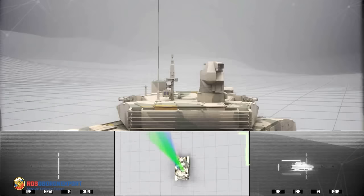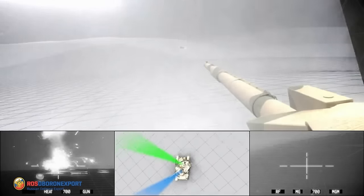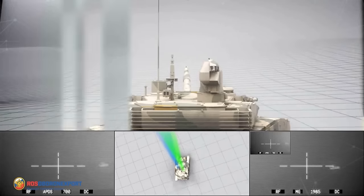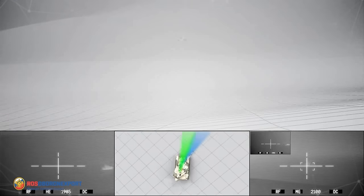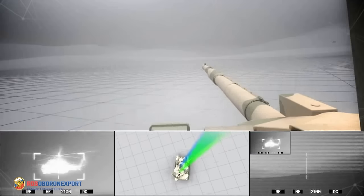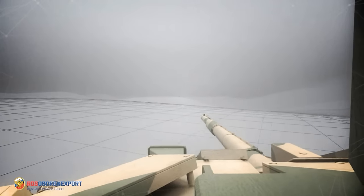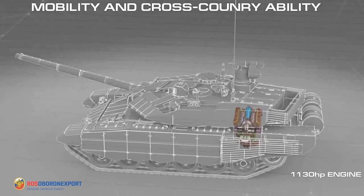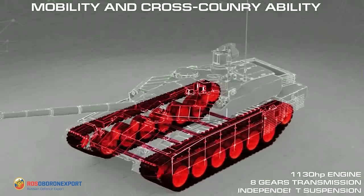Hunter-killer mode is a unique feature which provides the commander and gunner with equal engagement capabilities and reduces detection and engagement times drastically. A 1,130 horsepower multi-fuel diesel engine, modern transmission and independent suspension propel the tank in any terrain.